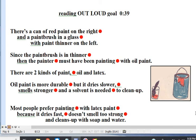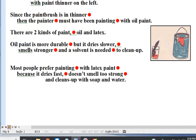There are two kinds of paint, oil paint and latex. Oil paint is more durable, but it dries slower and smells stronger, and a solvent is needed to clean up. Most people prefer painting with latex paint because it dries fast, doesn't smell too strong, and cleans up with soap and water.